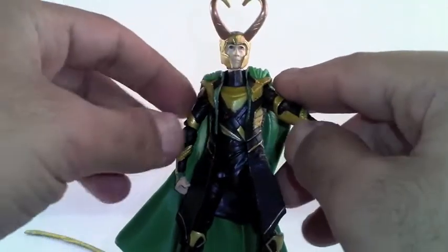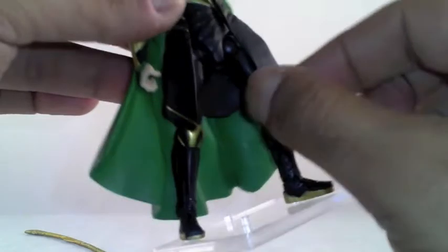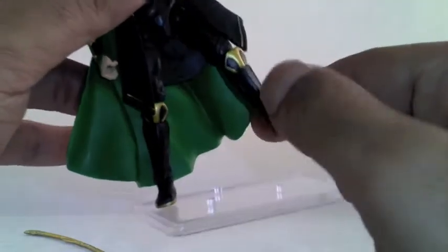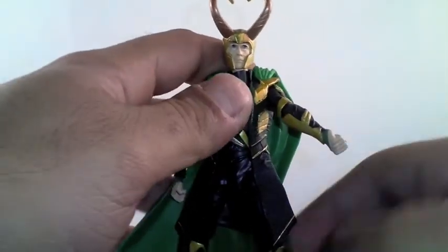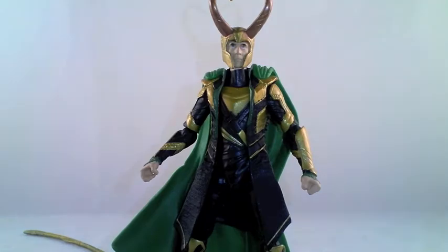the way around. It's got the ball joint at the thigh right there, as you can see that, and then single jointed knees, and it rotates at the knees. I'll show you guys in case you don't believe me. There it is. That is like the stupidest articulation ever. I hate that with a passion. That articulation is such garbage, man. But yeah, articulation, it's going to be a 2 out of 5.